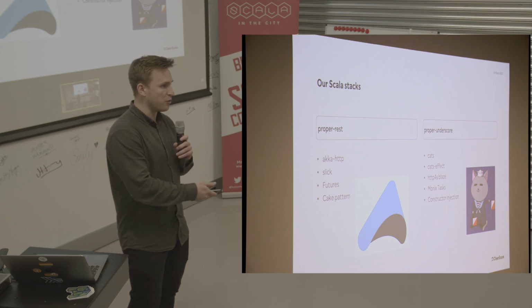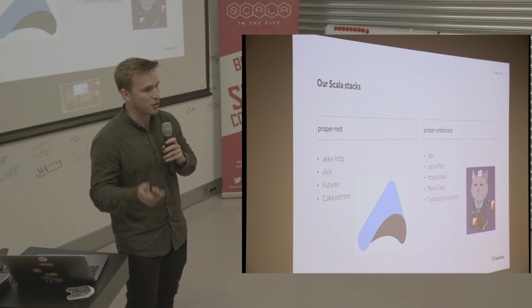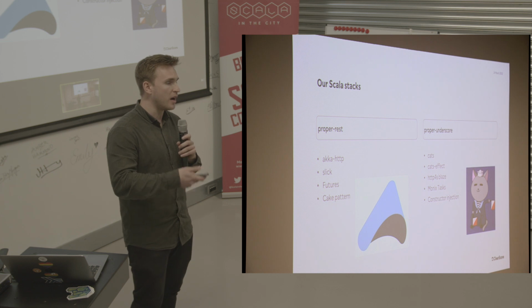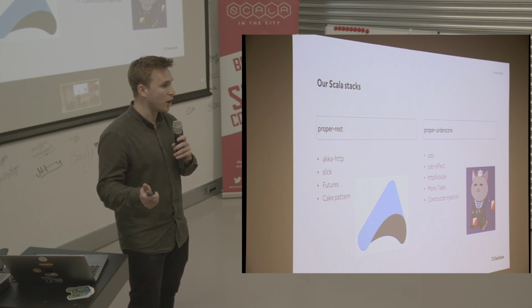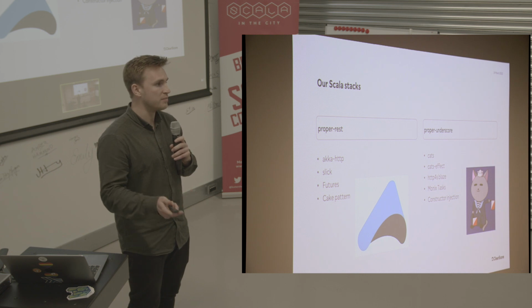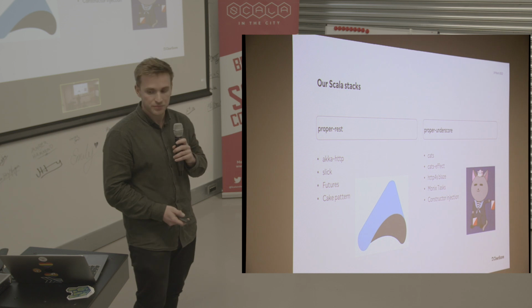You can choose proper REST if you're more comfortable with things like Akka HTTP, but you can also choose proper underscore. For example, our AU, our Australia market, a lot of that code base, almost all of it, is written in the proper underscore world, so cats and type level.